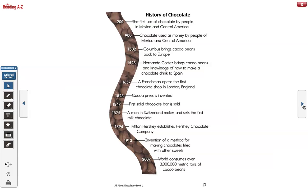History of chocolate. 200. The first use of chocolate by people in Mexico and Central America. 900. Chocolate used as money by people of Mexico and Central America. 1502. Columbus brings cacao beans back to Europe. 1528. Hernando Cortes brings cacao beans and knowledge of how to make a chocolate drink to Spain. 1657. A Frenchman opens the first chocolate shop in London, England.